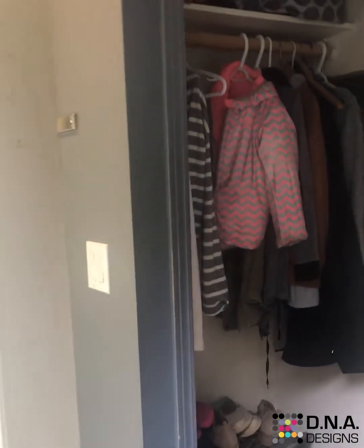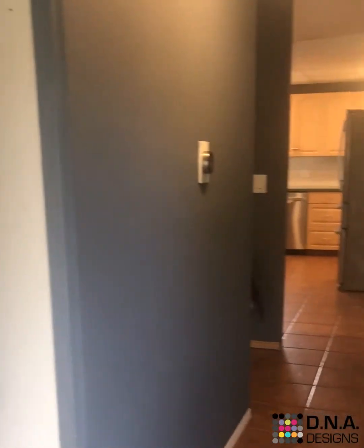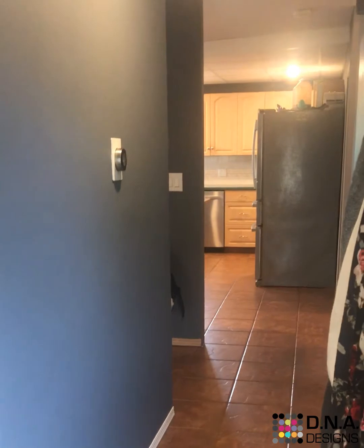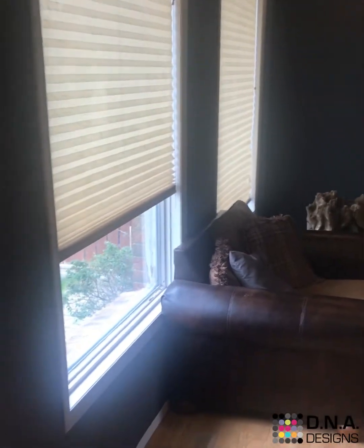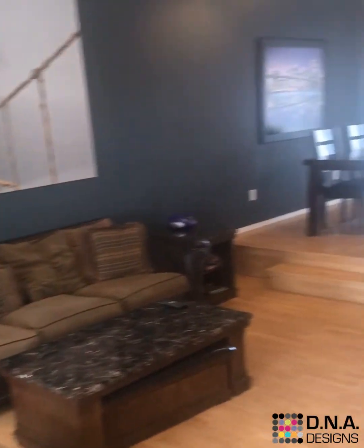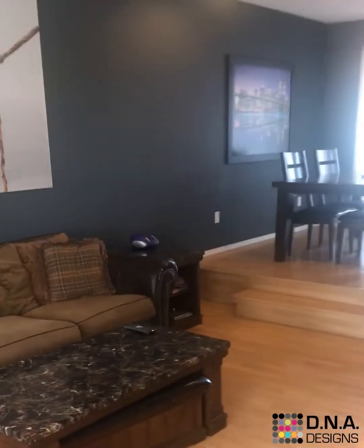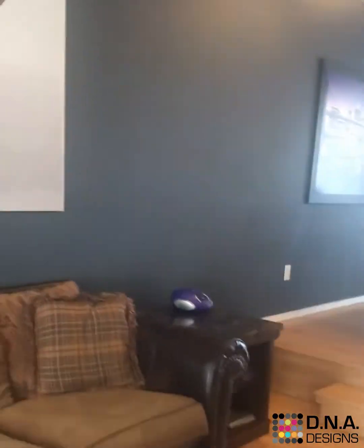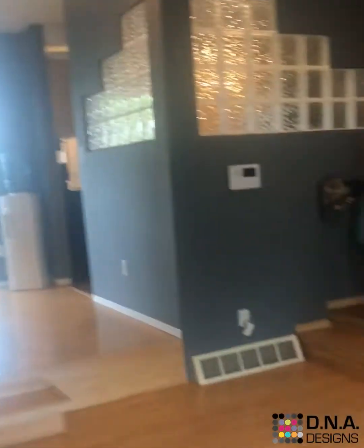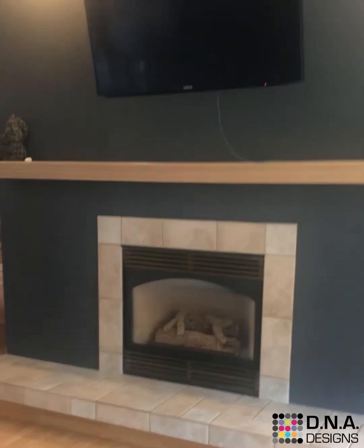So when you enter into the front door, you're immediately greeted by the front entry closet and a hallway into the kitchen. But if you proceed past this closet, you actually can step down into the sunken living room or step up into the dining area there. I'll just take you around here where you can see the focal point is the fireplace. We've got the TV mounted there.